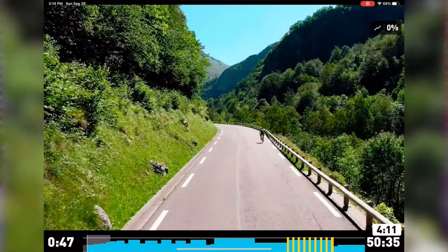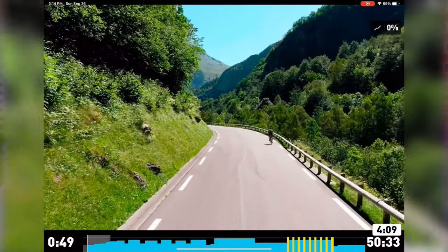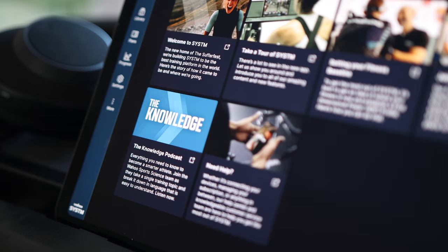Right now, they have 8 different On Location rides and Wahoo plans on adding many more. They are also working on a new podcast series called The Knowledge Podcast with Coach Neil Henderson that talks about cycling and how to become a better athlete. A few things they are also working on should be coming soon to the app.